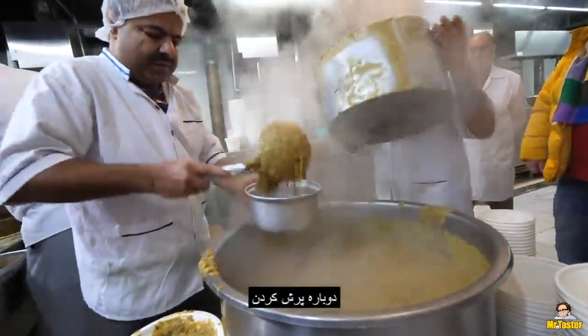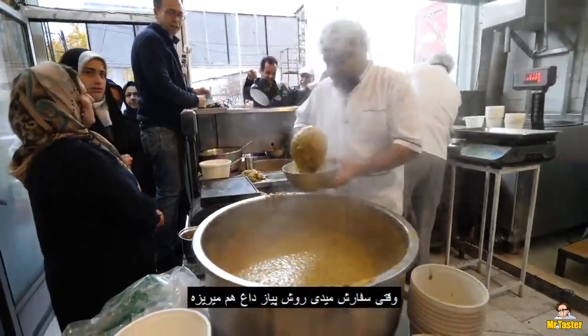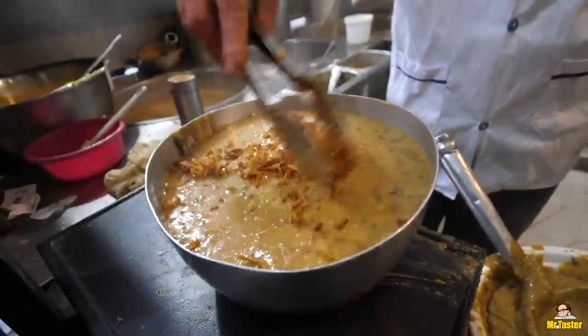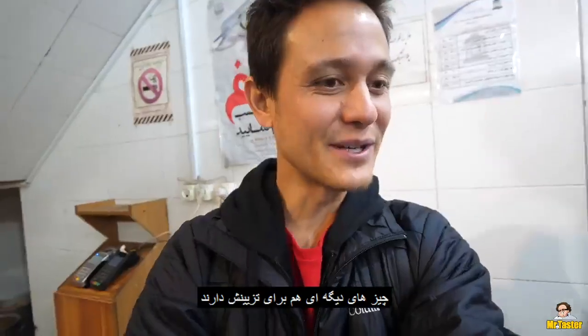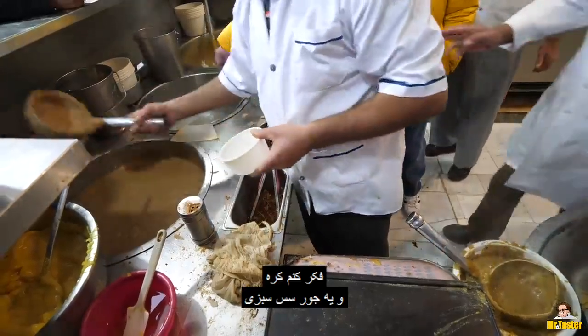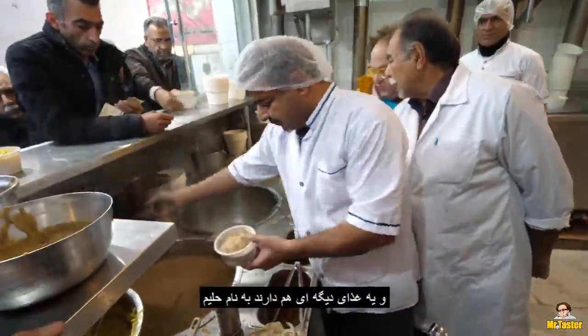Refill time, and that just smells so good. When you order it, he then sprinkles on some fried onions to garnish on the top. And then they have another couple of garnishes. I think some butter, some kind of a herb sauce, and some other garnishes as well. They also have another dish called halim that we're gonna try. Farsi food.